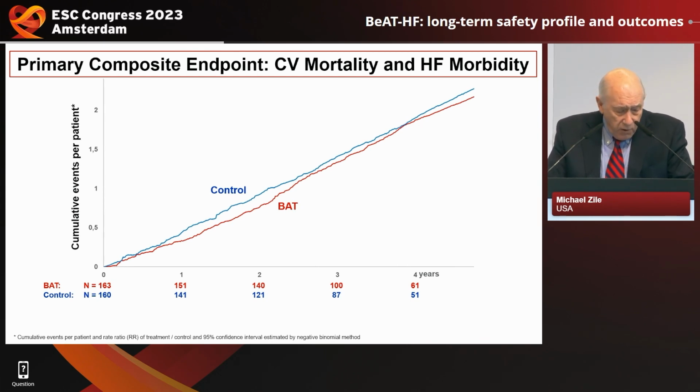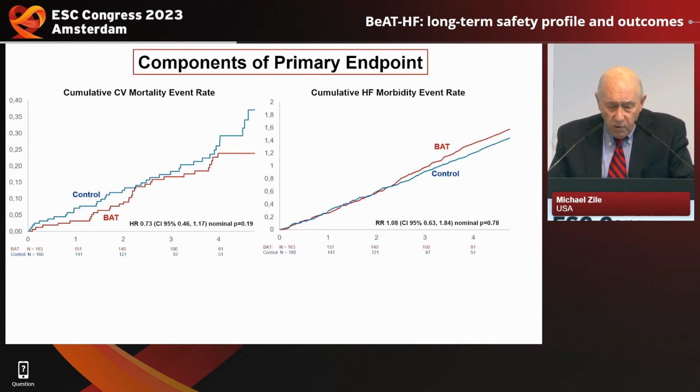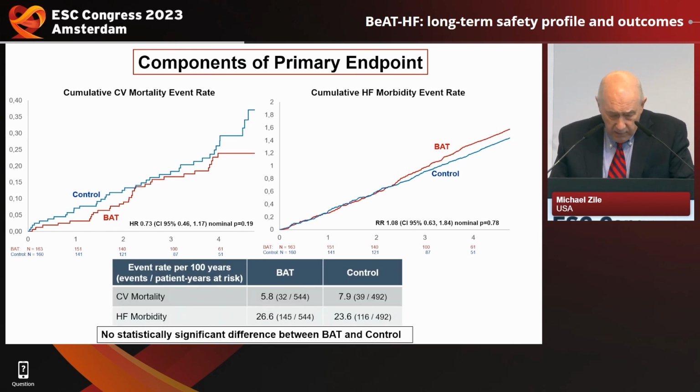Here, we're graphing cumulative events per patient for the primary endpoint. As you can see, looking at the RR, the rate ratio, there was no statistical difference between the two groups. This was also true in the two components of the primary endpoint. On the left, cumulative cardiovascular mortality, and on the right, cumulative heart failure morbidity. Again, no statistically significant difference between the two groups.